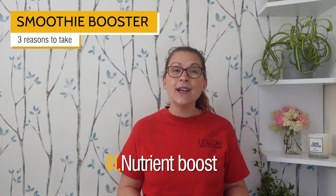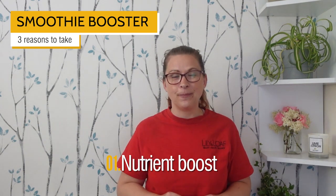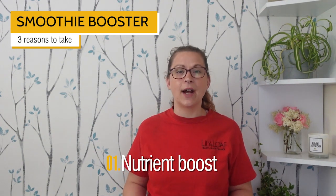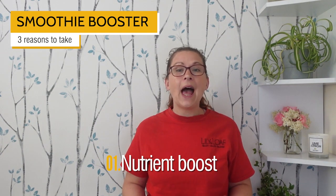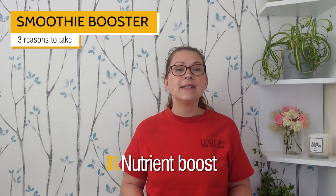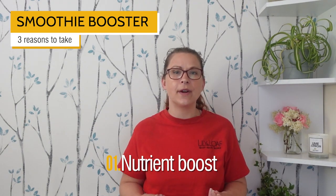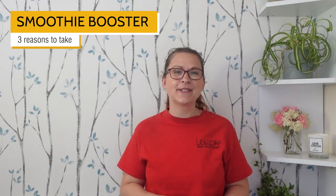And Smoothie Booster is jam-packed with nutrients, every single granule. To a base of whole grains, we've got a range of botanical extracts, including artichoke, beetroot and ashwagandha. And that's not all. We've also added essential vitamins and minerals, zinc, magnesium, B vitamins and vitamin C. Together, they provide a concentrated nutrient boost, perfect to start the day on the right foot.